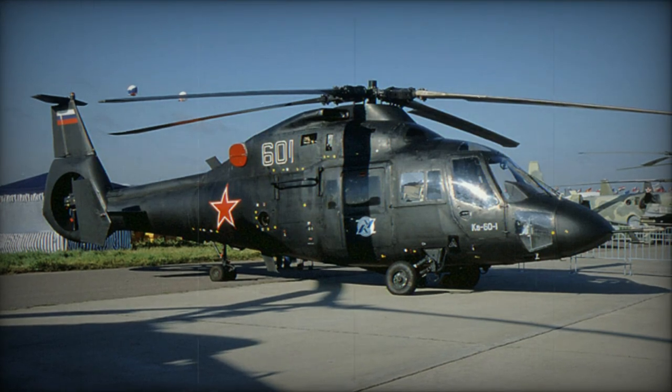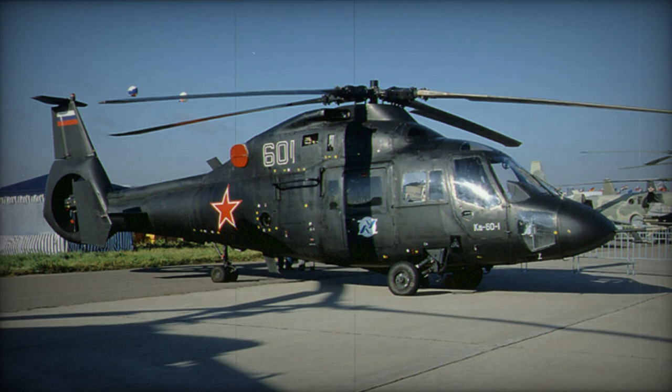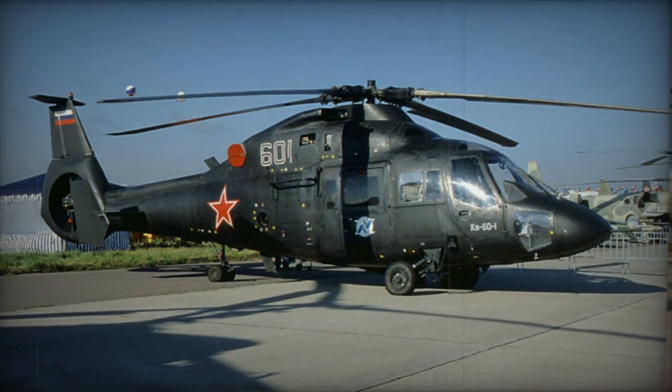First prototype of the Ka-60 had a 4-blade main rotor. The second prototype had a 5-blade main rotor.